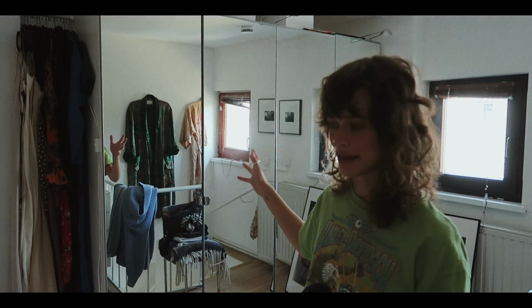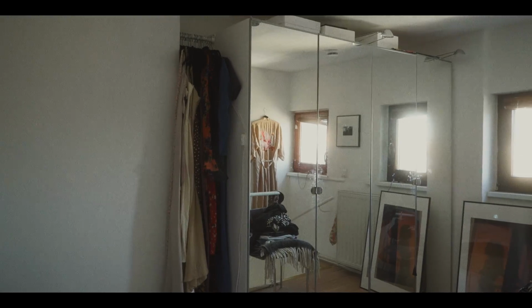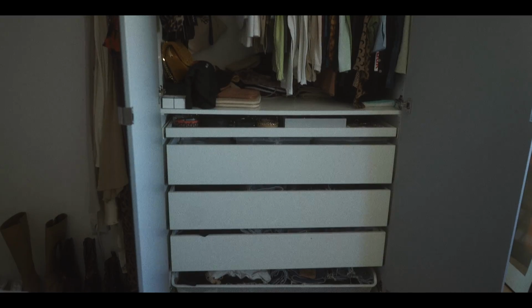Moving on to the closet, you can see it behind me. It's also just a basic IKEA Pax closet with mirrored doors that are really practical. As I said, it makes this room look a lot bigger and reflects the light that comes in through these really, really small windows. So you can open these doors.